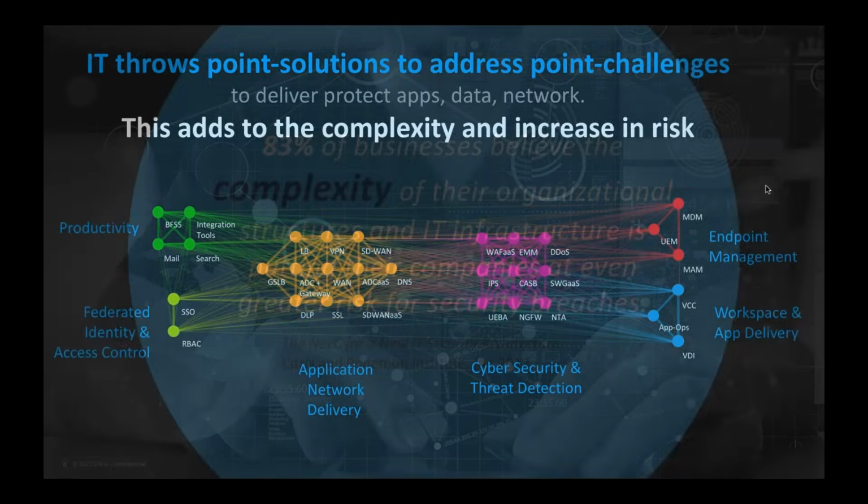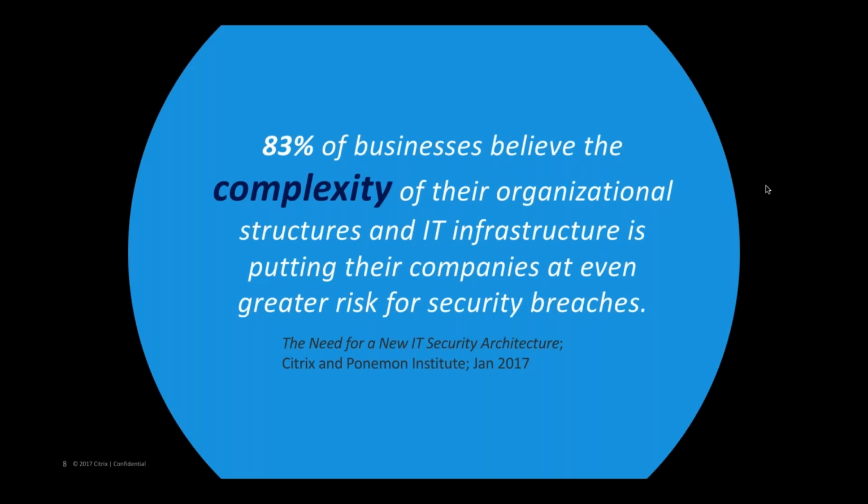We have some data points for it. We did a survey back in 2017 along with Ponemon. We sent out the survey to around 700 organizations. Two-thirds of them believe the complexity of their organizational structures and the IT infrastructure, with all the complexity which I mentioned earlier, is really putting their companies at an even greater risk for security breaches.